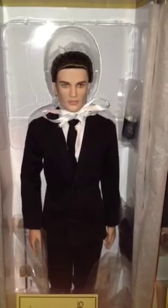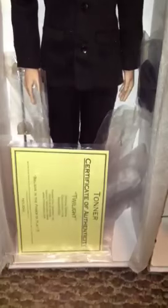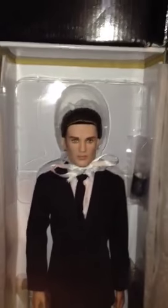Okay. Next is the Edward prom doll, which is also known as Twilight. This one, I opened him and I displayed him, so all his stuff's all just messed up in the box. And all the Twilight ones usually have the same boxes.